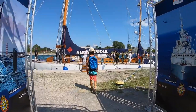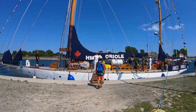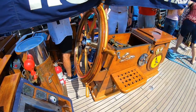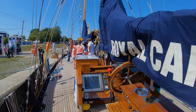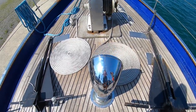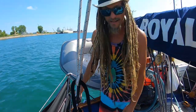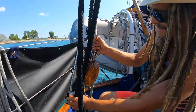We decided to walk over to the HMCS Oriole, which was doing a Great Lakes tour. It's a sailing training vessel for the Royal Canadian Navy based out of Halifax. A beautiful 102-foot 1921 ketch. She's currently the oldest commissioned vessel in the Royal Canadian Navy. It went from the East Coast to the West Coast and back, and trained cadets during the Second World War. Look at the size of this block. And the shackle. It's massive.